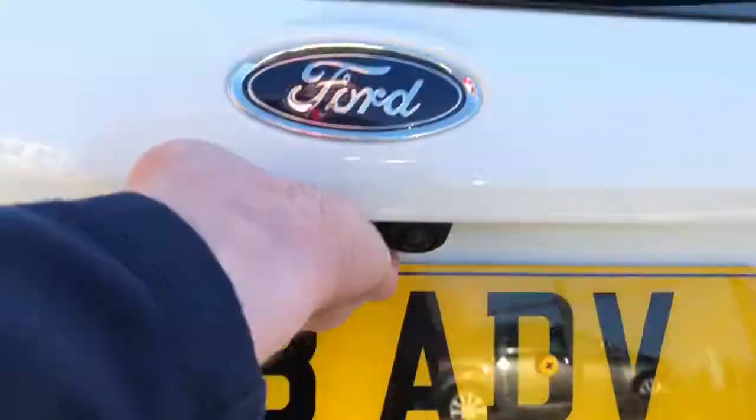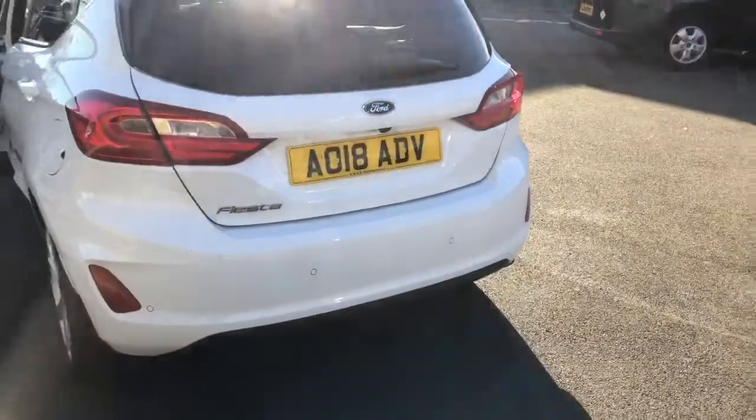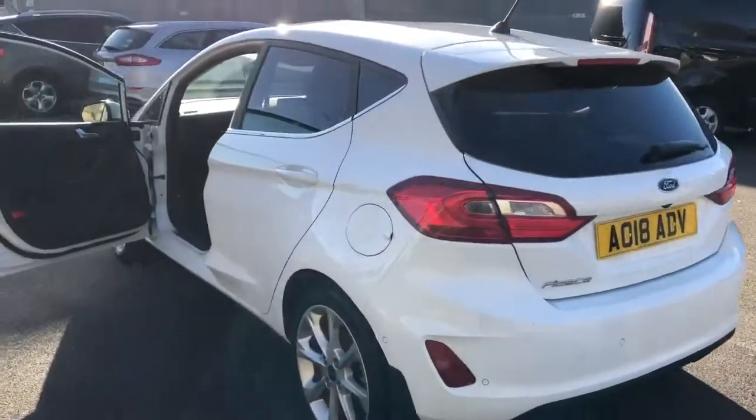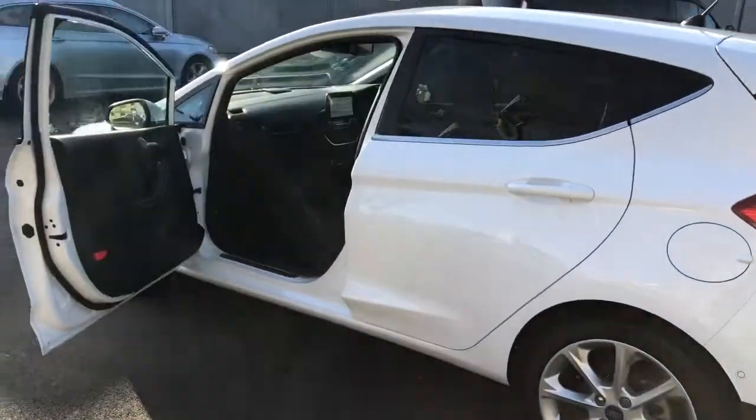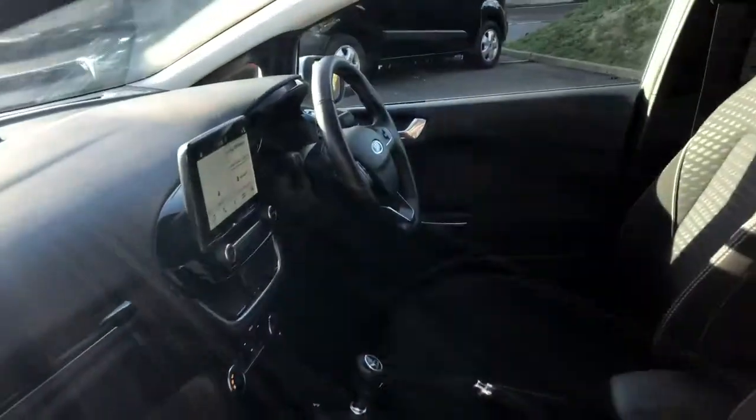As we open the boot there, you'll see the rear view camera just next to my hand, being part of the auto park pack, which you'll see in a moment. I'll display some more of the features of that, but the rear view camera is just on the back end of the tailgate there. As we come round, you'll notice the alloy wheels there, part of the 17-inch alloy wheel pack as well, giving it a bit more styling on the vehicle.